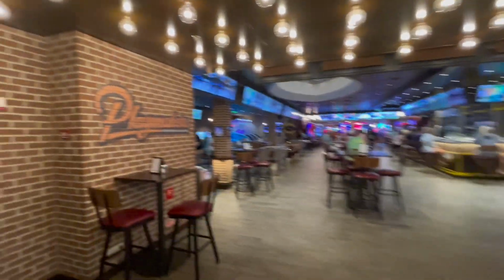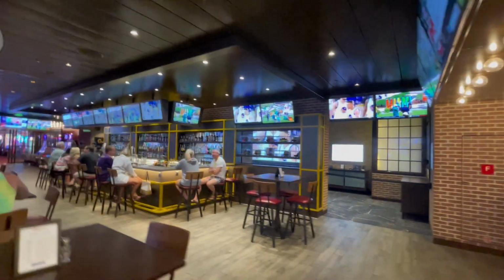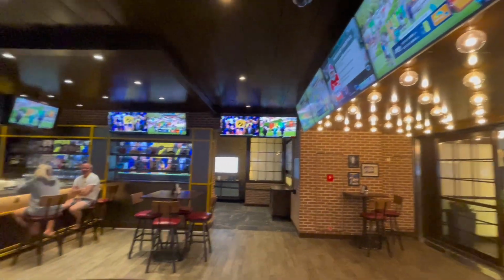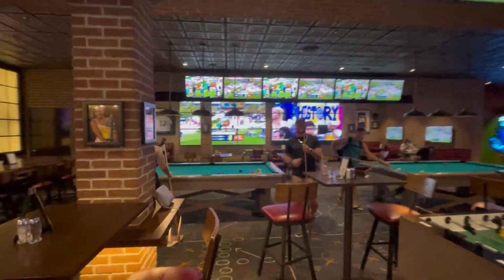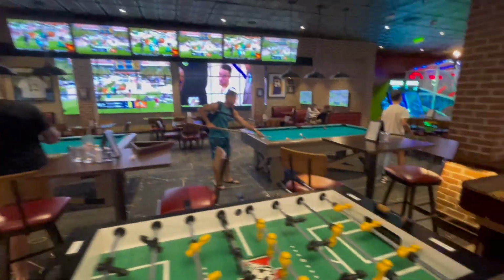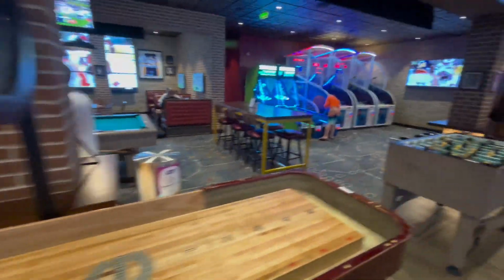Let's now head into the Playmaker Sports Bar and Grill, which is definitely a hot spot on this ship. Located on Deck 3, right beside the casino, you'll find arcade games, billiards, foosball, TVs with every sports game that is currently on, and more. They have great snacks like nachos, food, drink options, so be sure to check out the bar there as well.